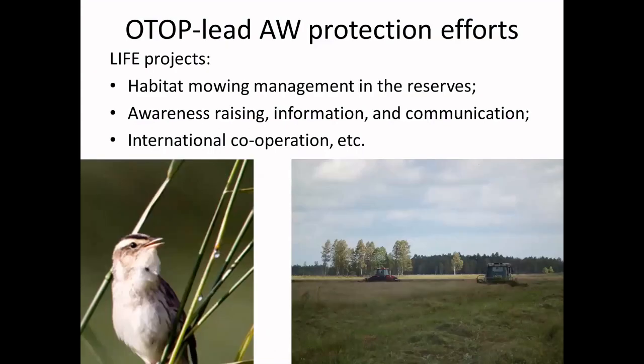So first, a couple of words about our main project. Our main project was dedicated to conservation of the aquatic warbler. You know, this is the globally most endangered passerine, and OTOP has worked hard for many years to protect the species in Poland, which is one of the main strongholds of the species.